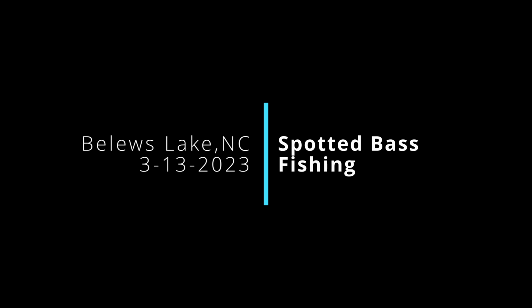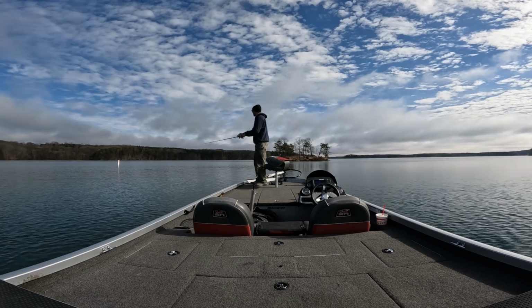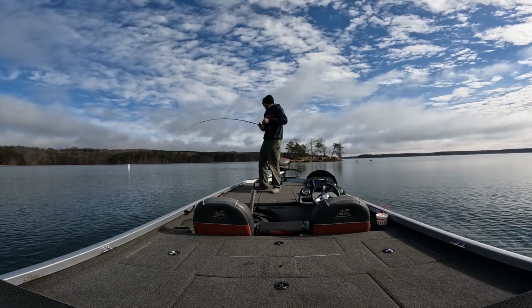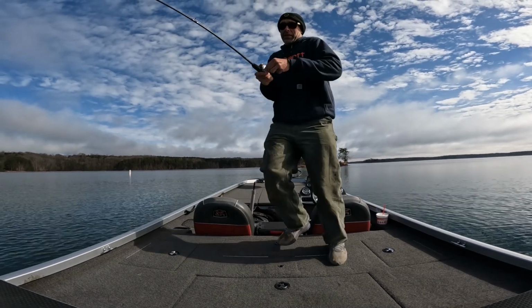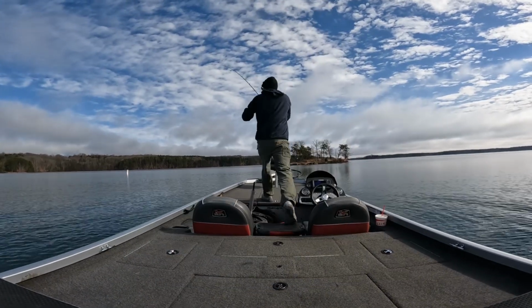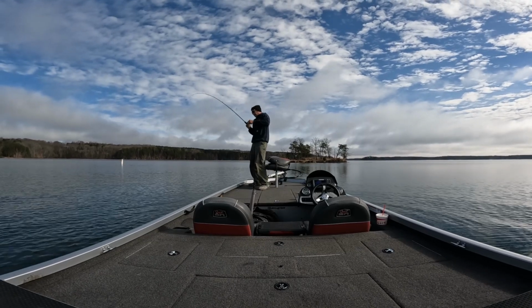Belews Lake, North Carolina. Time for some bass fishing. I was able to sneak out for a couple hours here around 10:30, probably till about 1:30 I was fishing here. This is right outside the Pine Hall boat ramp. You'll see the island right off the ramp, and this is a nice fishing spot. Some shallow spots with good drop-offs.